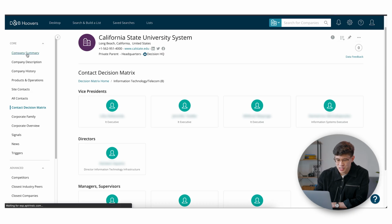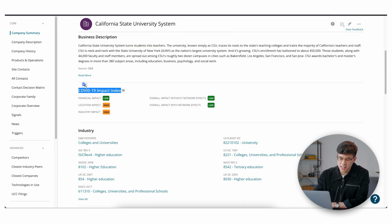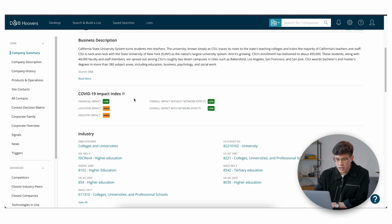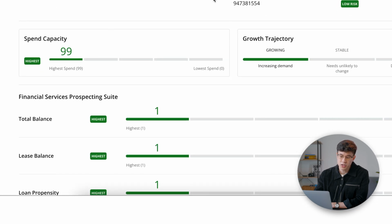So on DNB Hoovers, what you're able to do is just go into the company summary. It tells you who it is, and it tells you where they are in terms of the COVID-19 impact, if they're impacted highly or lowly, right? Because that may affect whether or not someone has a budget to buy your products and services. You can actually see their spend capacity as well. So meaning that 99 out of 100 is that they have the budget to buy products and services, right?